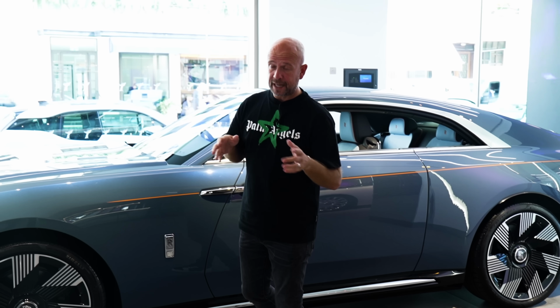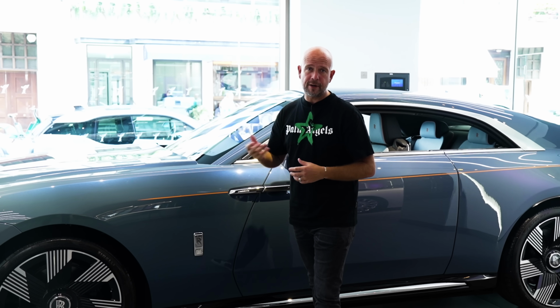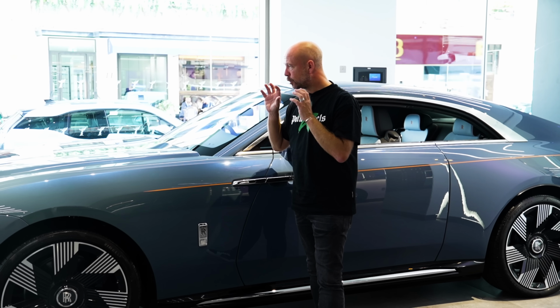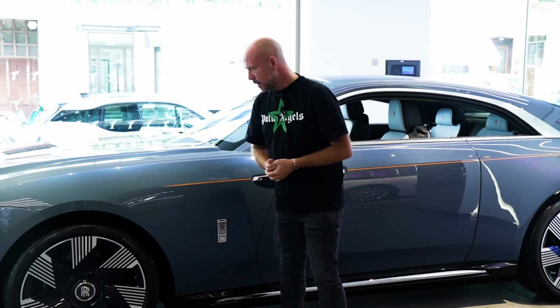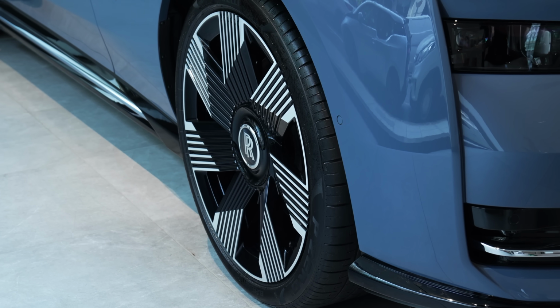So first of all, I'd like to thank HR Owen for giving us a little bit of time with the Spectre. Obviously, these cars are rare at the moment. Each showroom's only getting them for a certain amount of days. So it's great that we've got this little opportunity to come in and see exactly what we can do with a car. So from a parts perspective, 23-inch wheels are standard.